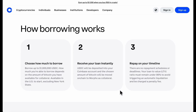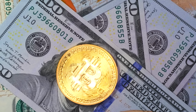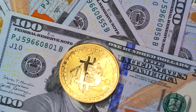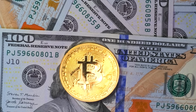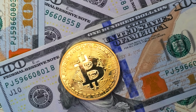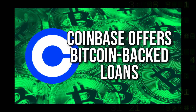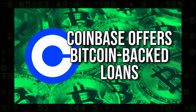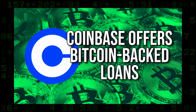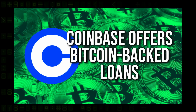So, first of all, why would anybody want to use this product? Why would anybody want to borrow against their crypto assets? Well, think about it like this. Being able to hold your valuable assets that you covet and borrow against them rather than selling to generate cash is how people have generated wealth for generations. And now you can finally do that with digital assets in a much easier, much more competitive way than we've ever seen in this space before.